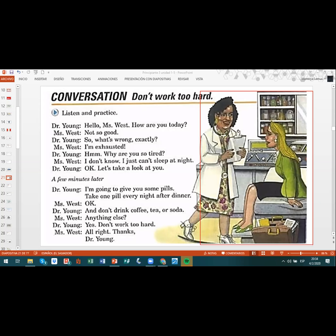Who is the doctor and who is the patient in that picture? Dr. Young. The doctor is... In the picture, the doctor is on the left and the patient is on the right. Okay, the doctor is on the left and the patient is on the right. Right. Okay, very good.